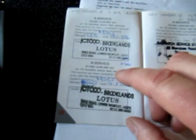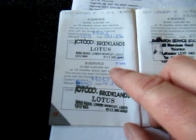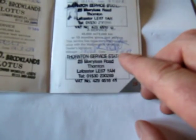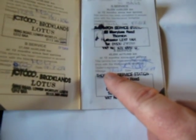So it's got the details of JCT Brooklands and their phone number, so you can ring them up and check the mileage of that new Speedo. Then it was serviced again with the Speedo showing just over 1,000 miles, and then again 6,600 miles. And I had it serviced at my local garage using Lotus parts at 13,200 miles, and last at 17,027 miles on the 9th of November 2009. So just over 2 years ago, but I've only done 2,000 miles the last 2 years.